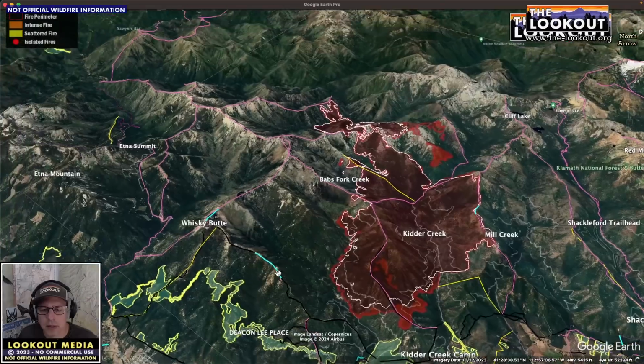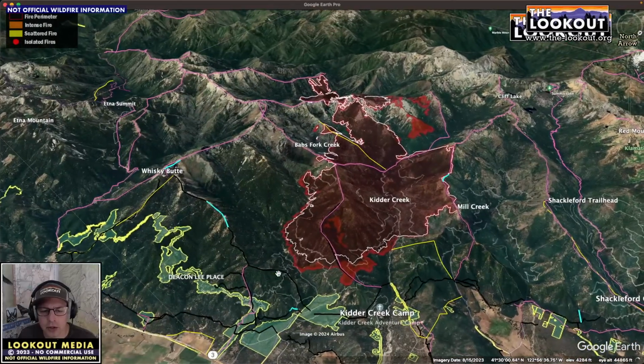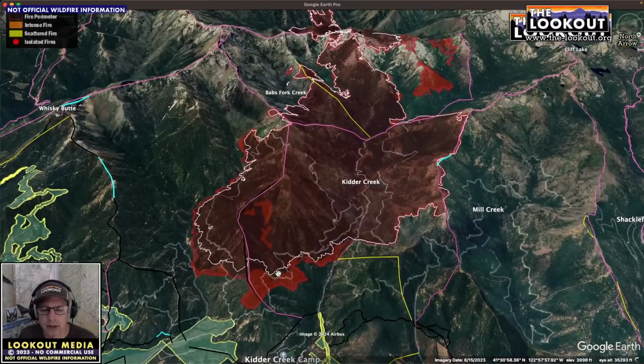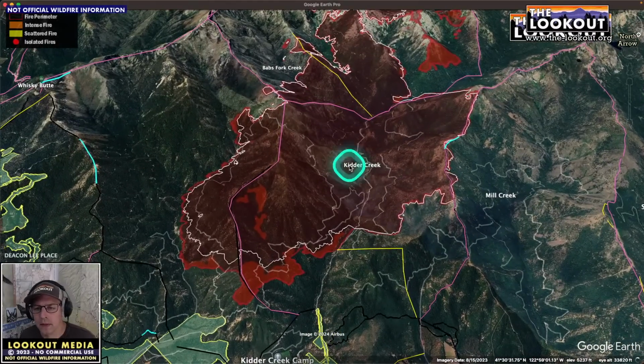If we look west up Kidder Creek, over the Kidder Creek Adventure Camp, you see that the fire's pretty much been holding for the last 4 or 5 days on this ridge here, and that they actually put dozer line and hand line up this ridge. I haven't gotten updated fire line mapping for the last day and a half, but there was dozer line to here, and then hand line. I don't know what's been done up here in the last, say, 24 hours.